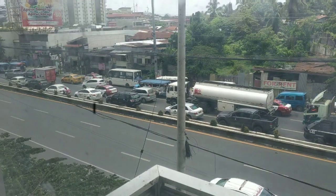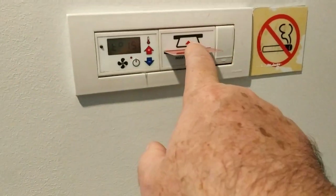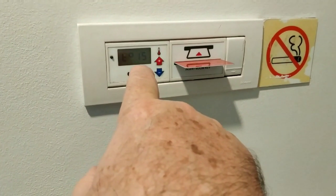Normal. All right, what I want to talk about is this. As you know, sometimes you come to the hotels here, and this particular place we're staying at is Red Planet. You come in the door, you can put your card in here, and you set your temperatures and things like that.